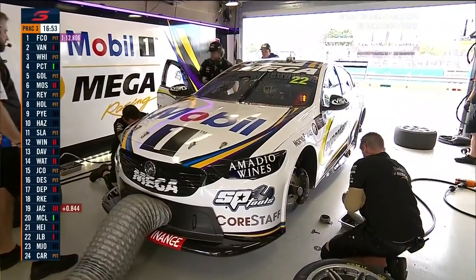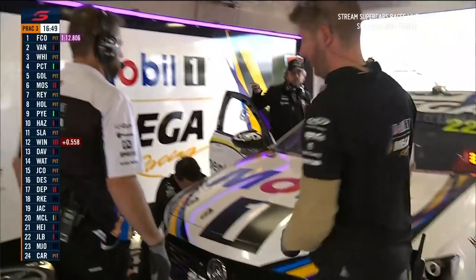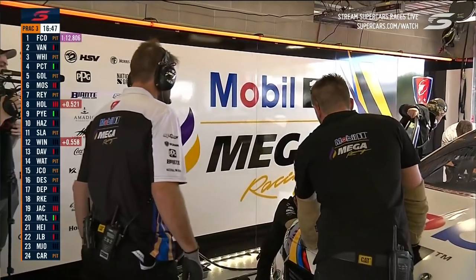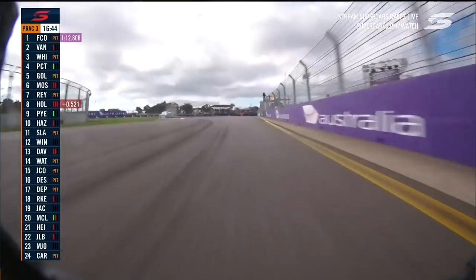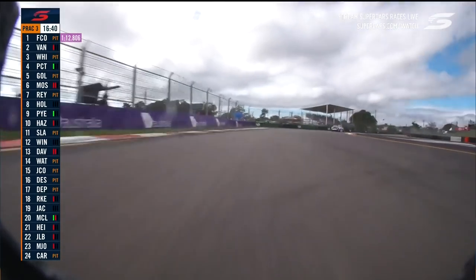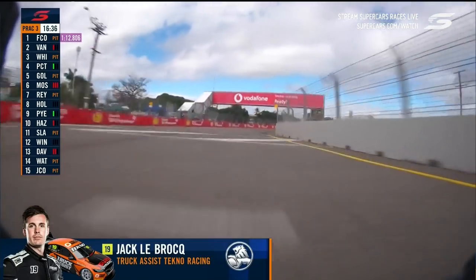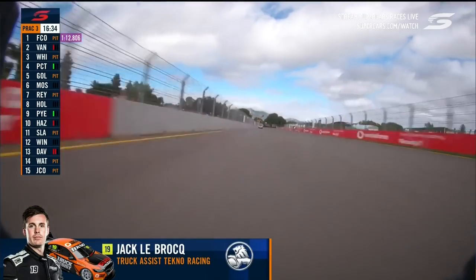Obviously, we're not privileged to look at the minute details of a setup sheet within any of these race teams, but once you've set a particular direction, particularly on a weekend where you've lost a session, as they did for practice one yesterday, it's very difficult to just undo the theory that you're sticking with and then go down a completely different pathway.